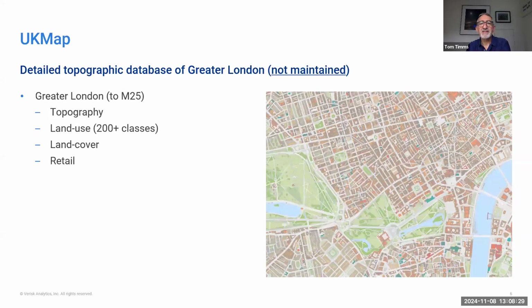UK Map is a really detailed product of the Greater London area. But the thing we should point out is it is in Digimap and it's available. It's a very rich product, but we're not maintaining it anymore. So there haven't been any updates to UK Map for a year or two. Nevertheless, as I say, it's a very rich product, and it's Greater London to the M25.